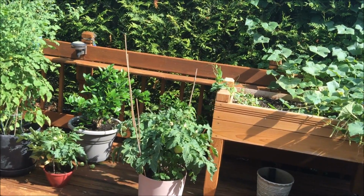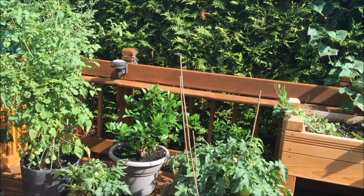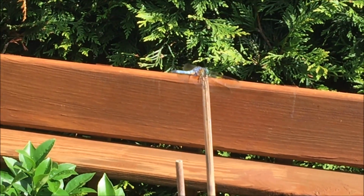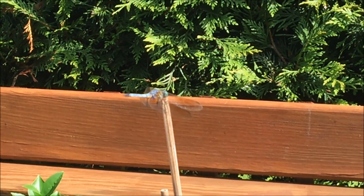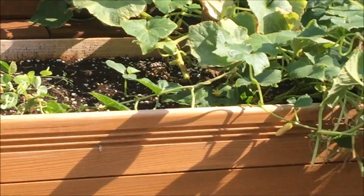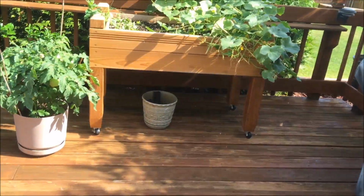I don't want that in my hair. Hey, you got your spot back. That baby got his spot back. What is with dragonflies in the tops of sticks?